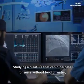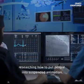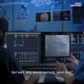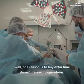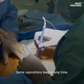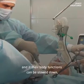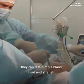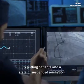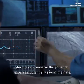Studying a creature that can hibernate for years without food or water could be a huge help for scientists researching how to put people into suspended animation. But wait, why would humans want that? Well, one reason is to buy extra time during life-saving operations. Some operations take a long time. Patients are vulnerable during that time. And if their body functions can be slowed down, they can retain more blood, fluid, and strength. By putting patients into a state of suspended animation, doctors can conserve the patient's resources, potentially saving their life.